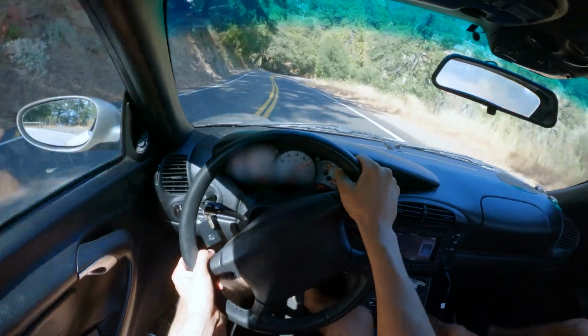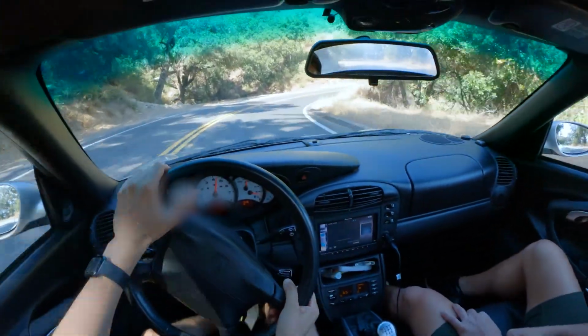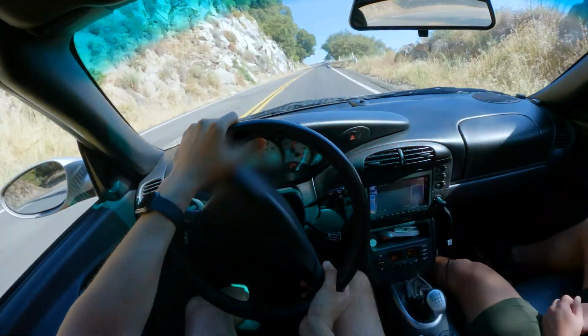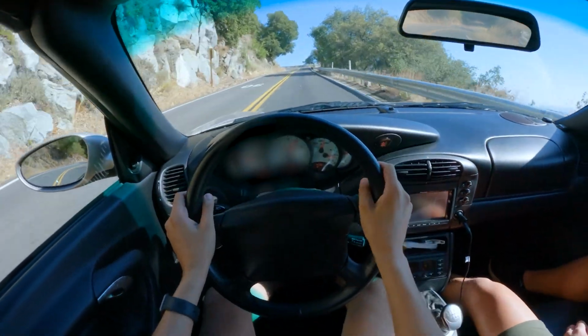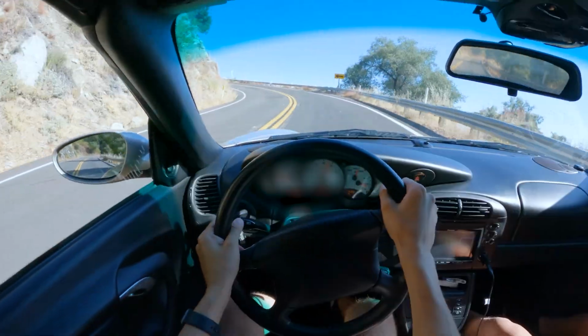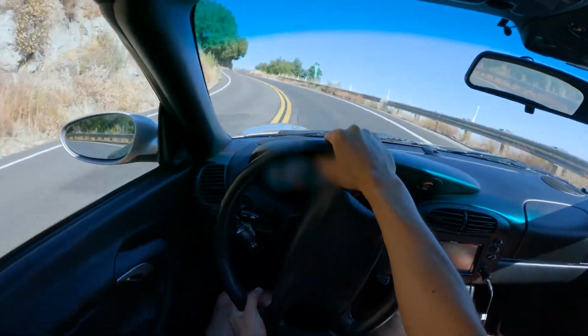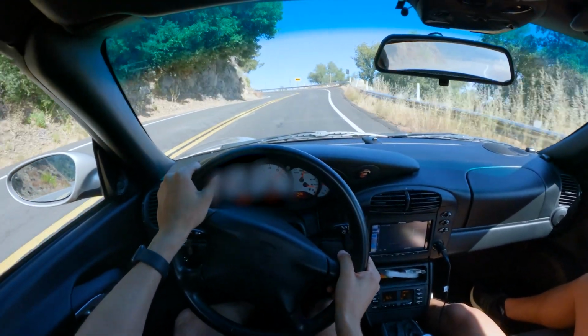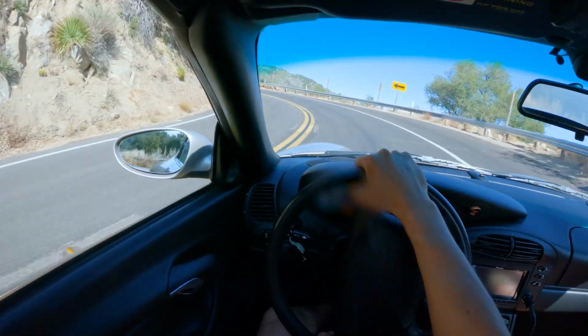Yeah, a little bit of understeer on throttle input, which is expected in a 911. And remember, these have McPherson strut front suspension. Only the 992 GT3 has that double wishbone, which I haven't driven yet, but I hear it dials out a lot of that understeer. All right.